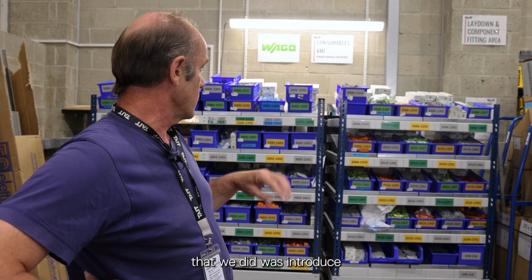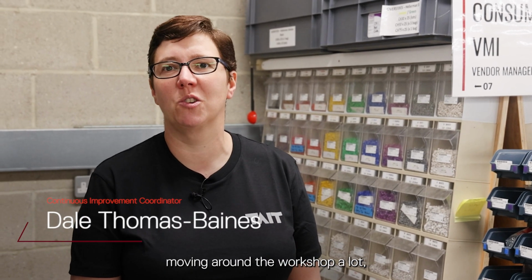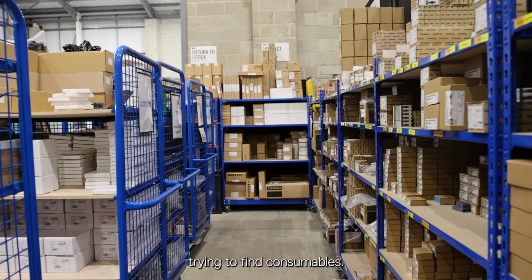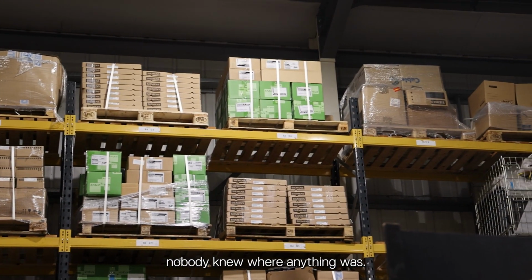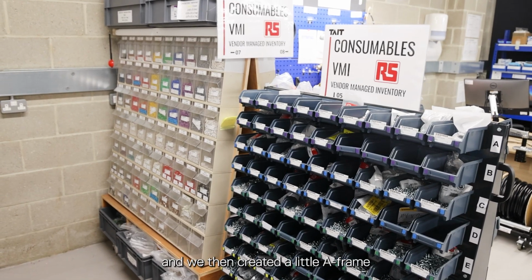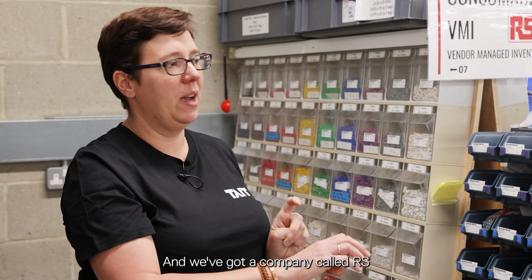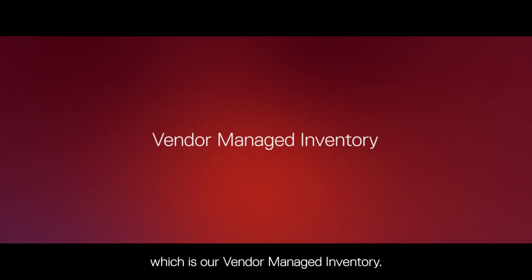So one of the first things that we did was introduce some vendor-managed inventory to help procurement. We were having some issues with people moving around the workshop a lot, trying to find consumables. We had them stored in various locations, and it was getting to a point where nobody knew where anything was. So we looked at the whole picture, and we then created a little A-frame with all our parts in it, and we've got a company called RS, and they do our VMI, which is our vendor-managed inventory.